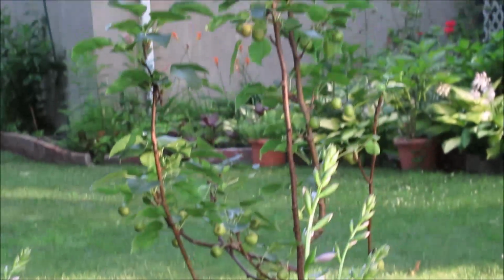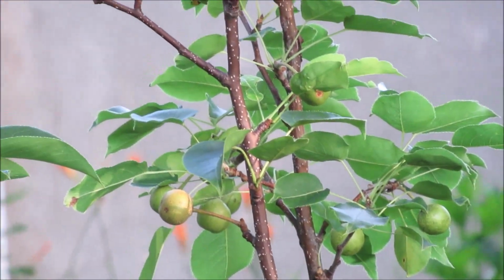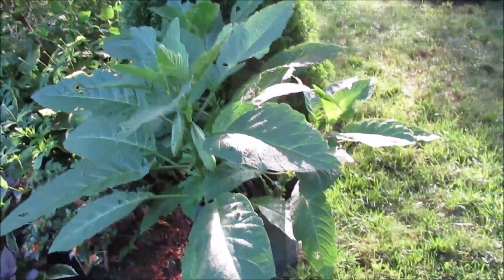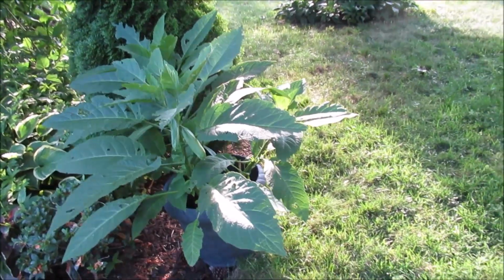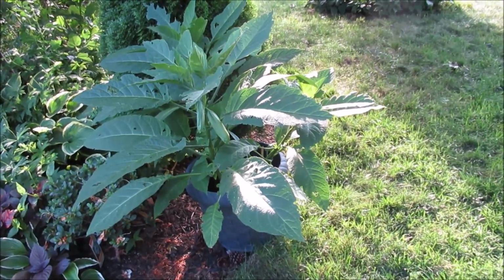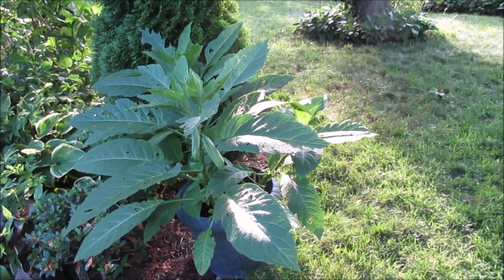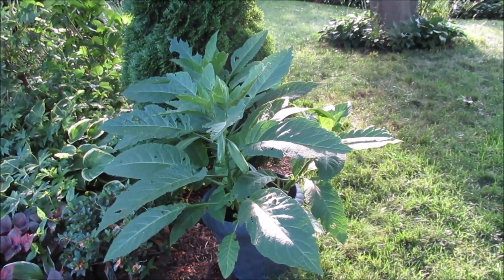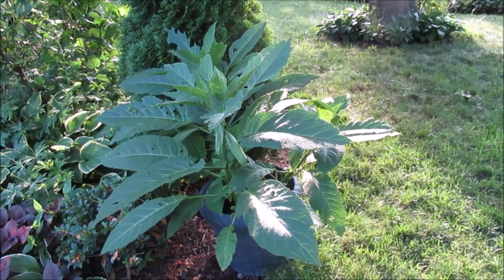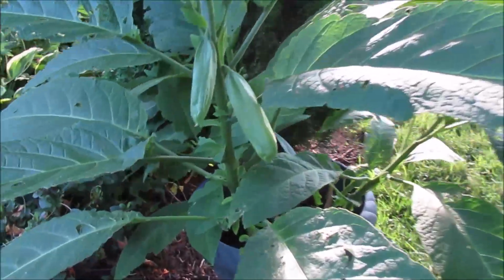And then in the distance, I have the pear tree, my Asian pear tree. Now this is my angel trumpet tree grouping that I have here. And I used to have a really huge tree like the other one, and it didn't make it over the winter. But what I did was I cut it down and I rooted the cuttings and then planted them in this container, and here is the result of that effort.